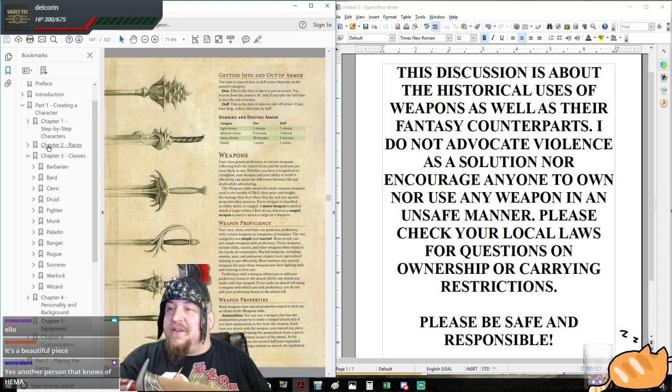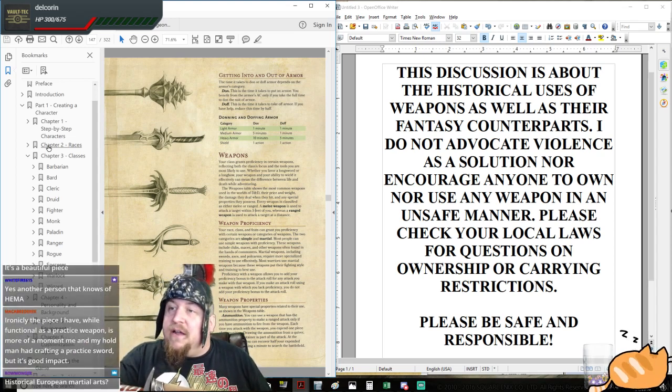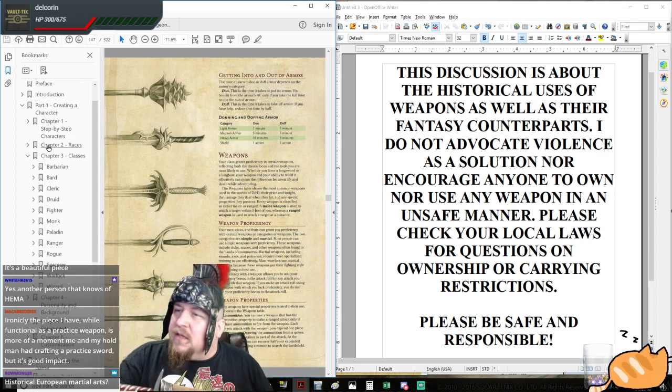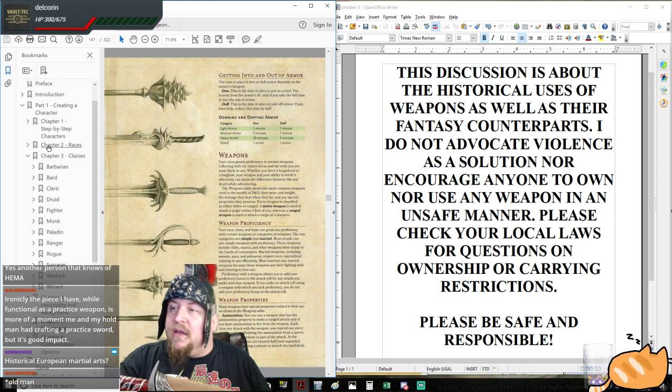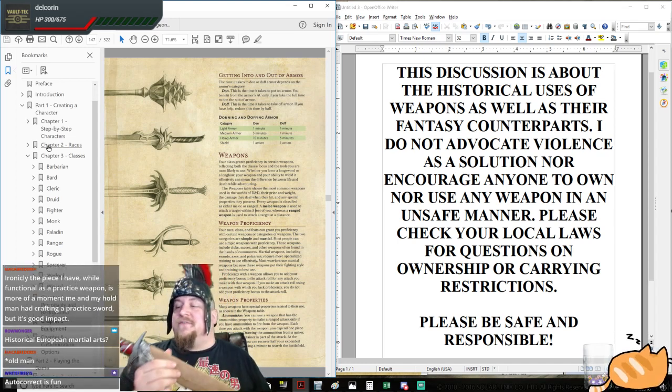Oh, another person knows HEMA. Oh, hey, and Rose is in on this too. Nice. Ironically, the piece I have, while functional as a practice weapon, is more of a memento. Me and my old man had crafted a practice sword, but it's good impact. Is more of a memento, and your old man. Okay, yeah, autocorrect is fun, right?